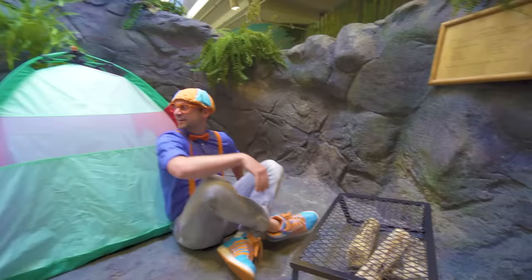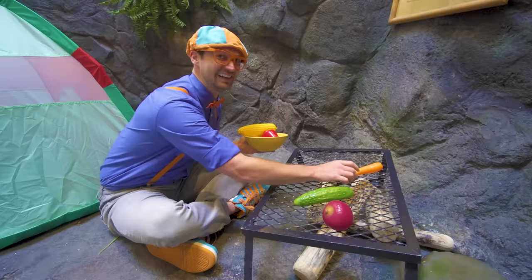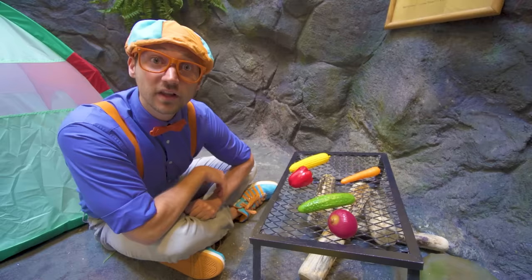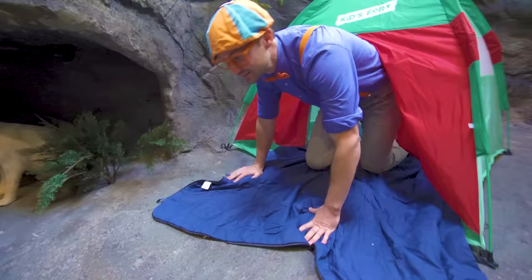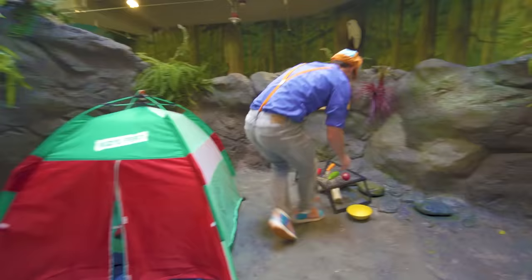All right, for now, let's get warmed up just a little bit. All right. Put the vegetables on the campfire. Okay, there we go. All right. Oh yeah, this is gonna be so tasty and healthy because they're vegetables. I love vegetables. Do you love vegetables? Yeah. All right, I'm gonna take a nap. Bye-bye. Wait a second! I can't forget about the vegetables! Okay, now I can take a nap.